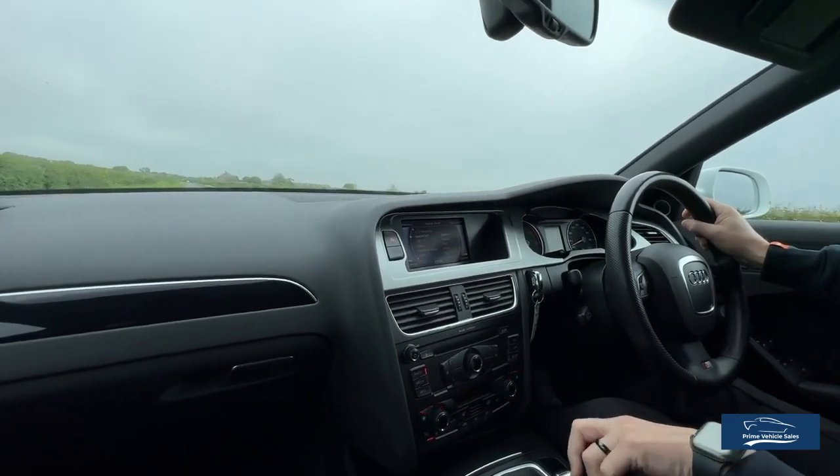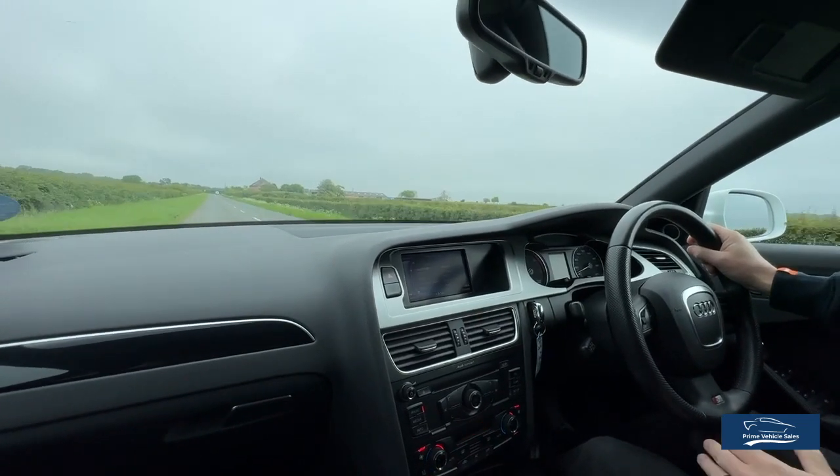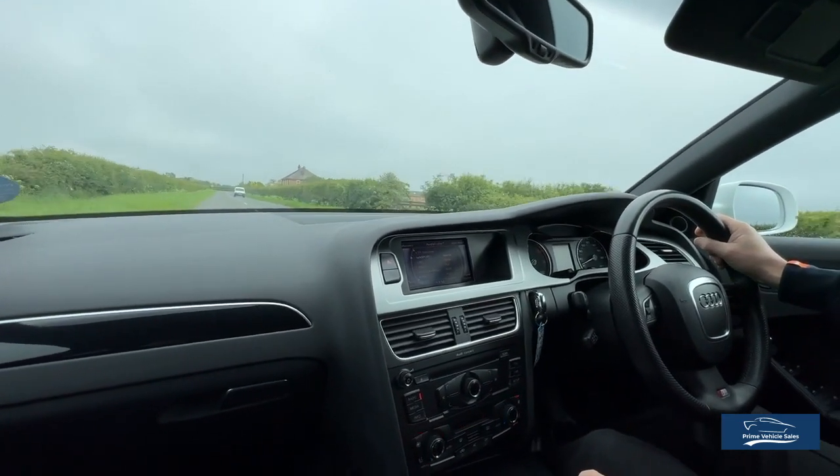Yeah, so a nice car, it drives very well. Nice and smooth. It's the higher output 170, so it's nice and torquey. Pulls very well.